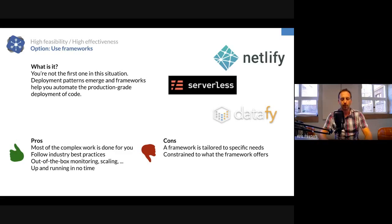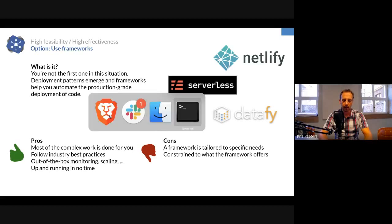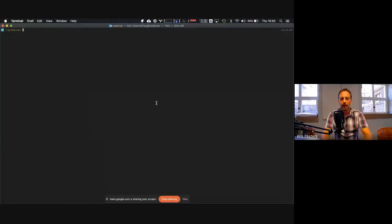A demo of this, I'm going to try to do this live. Let's hope to the demo gods that it works. But that's the serverless framework. So I hope you all see my shell now.